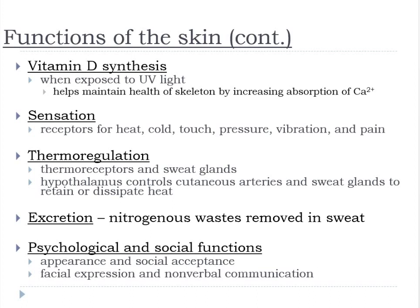When it gets cold, it actually pulls some of those capillaries in, so it doesn't use them as much. That's why when you get cold, your skin starts to get blue. When you see people whose temperature is dropping a lot, you'll see their skin start to turn blue, and that's the capillaries starting to retreat back into the body to keep the core temperature warm.